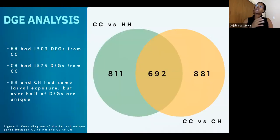So our first line of results was our DGE analysis. Like I said, it's a comparison. And what we're looking at on this Venn diagram is a comparison of two comparisons. So looking just at the green bubble here, we see our CC versus our HH. So we're looking at our fully hypoxic larvae compared to our control. And basically what we found is that there were 1,503 genes differentially expressed between these two groups.